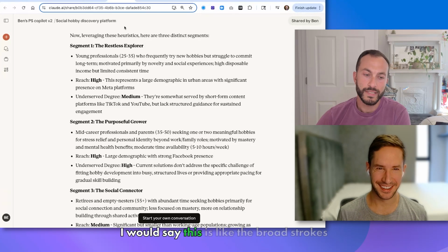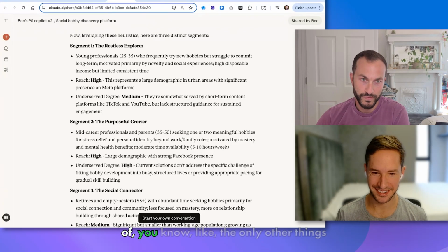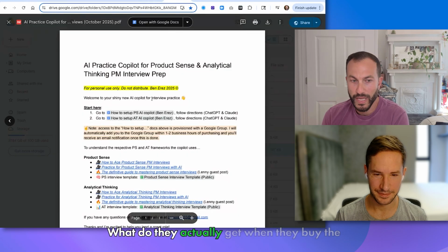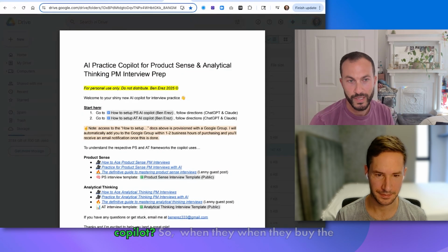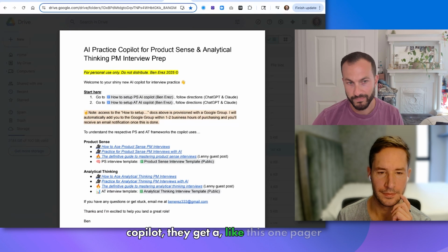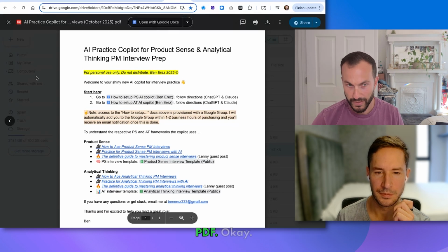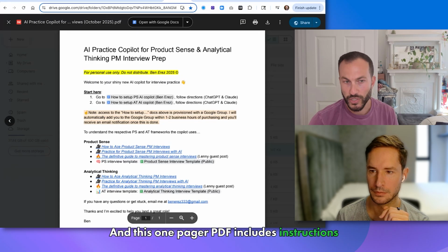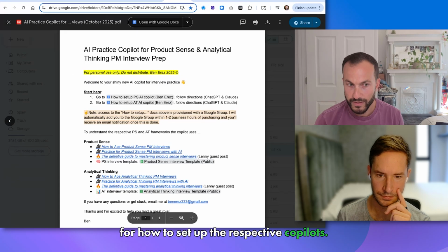So I would say this is the broad strokes. The only other thing I think we said is, what do they actually get when they buy the Copilot? When they buy the Copilot, they get a one-pager PDF. Okay. And this one-pager PDF includes instructions for how to set up the respective Copilots.